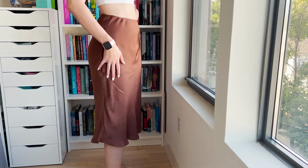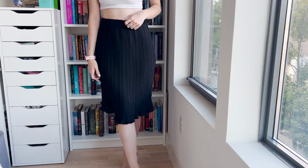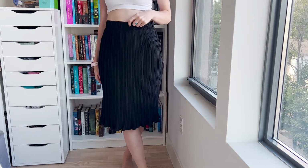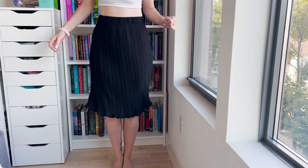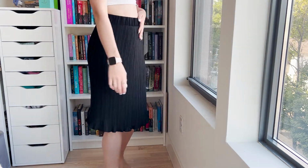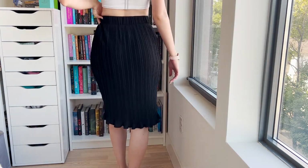And then I also got this midi skirt as well. It's kind of textured and has a little ruffly bottom. It's super cute. I got both of those in a size small. Sorry, going back. Black jeans are a size 8. The sweater is a size small and both of the skirts were a size small and the shirt was a medium. I like range between things because I'm a tall gal.